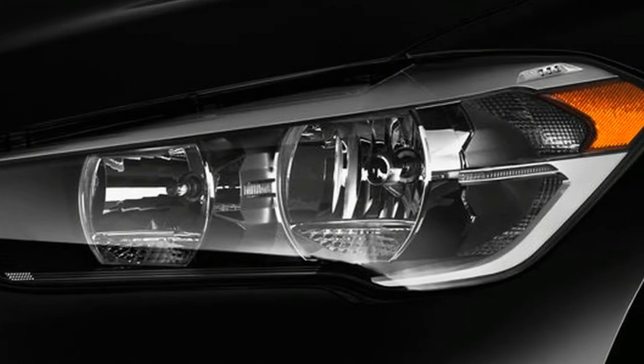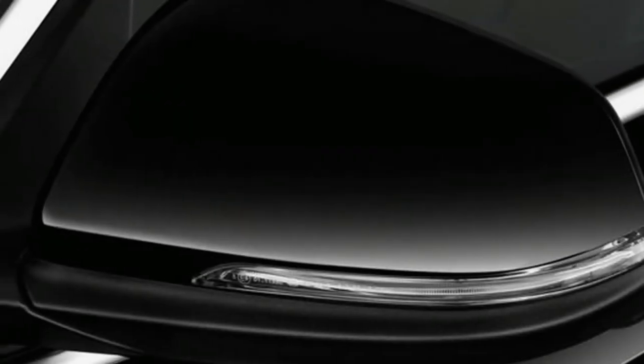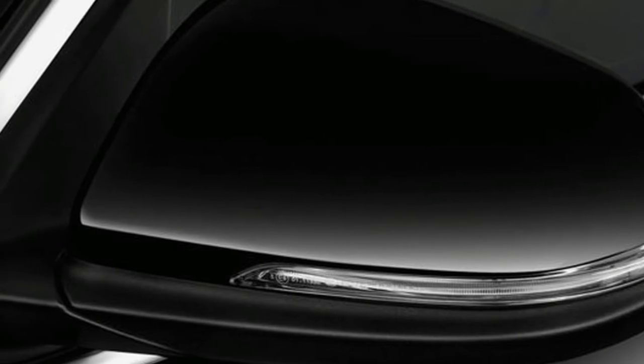For full details such as dimensions, interior features, colors, and engine specs, click on a specific X1 trim.